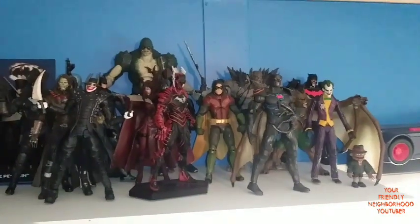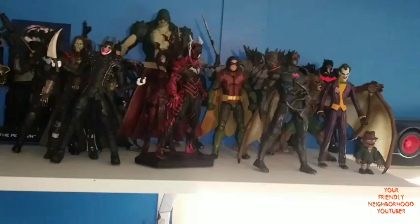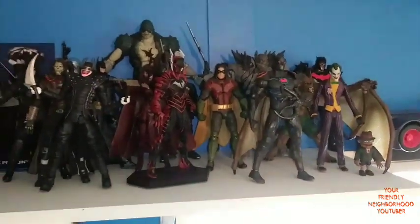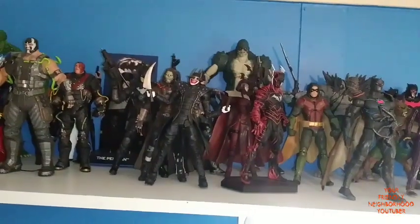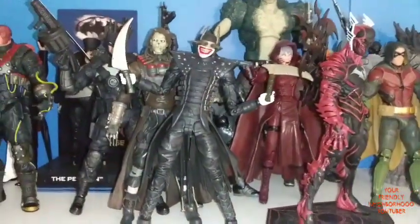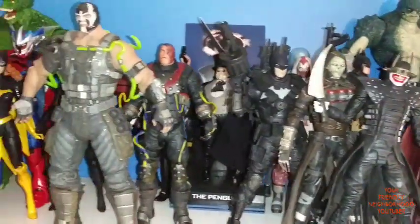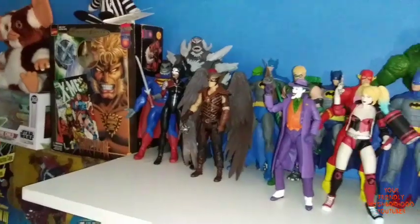Alright guys, so here's my little DC collection. I feel like some of these figures belong in my horror collection video, so I'm just going to do a little run through, just a little glimpse to show you my DC collection. I have yet to do a DC collection video, so I'll just show you some of the figures that are kind of horror related, like the Batman Who Laughs, Scarecrow back there, and some of the other figures that I reviewed.